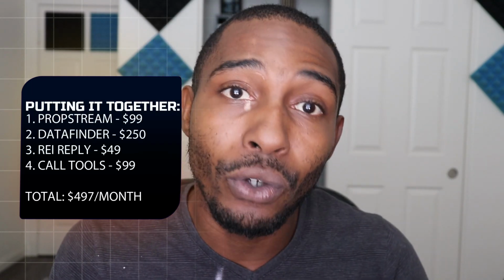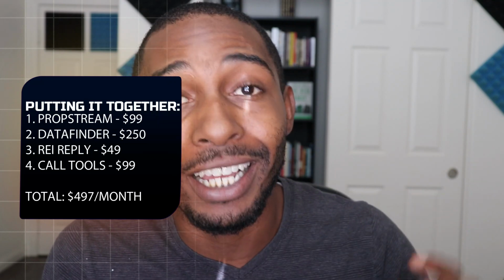Then once I've got the leads skip traced, I'm going to put them into an REI Reply texting and ringless voicemail drop campaign. And then I'm also going to put those leads into Call Tools so we can do an automatic dialing campaign as well. So putting it all together, Propstream is $100, Data Finder is $250, so that brings us to $350. REI Reply is another $50, which brings us to $400, and then Call Tools is another $99, which brings us up to $500 per month on a marketing budget.